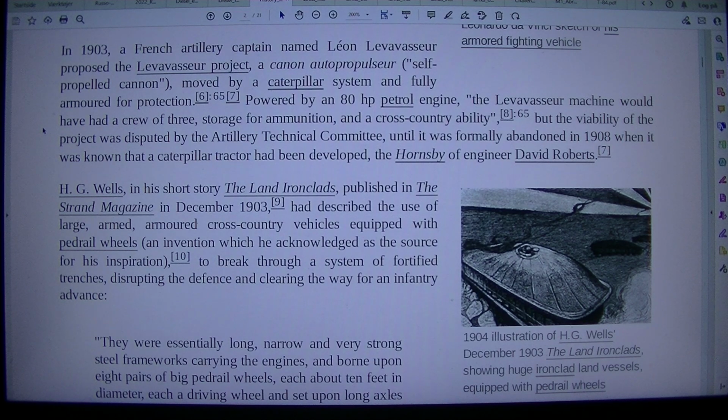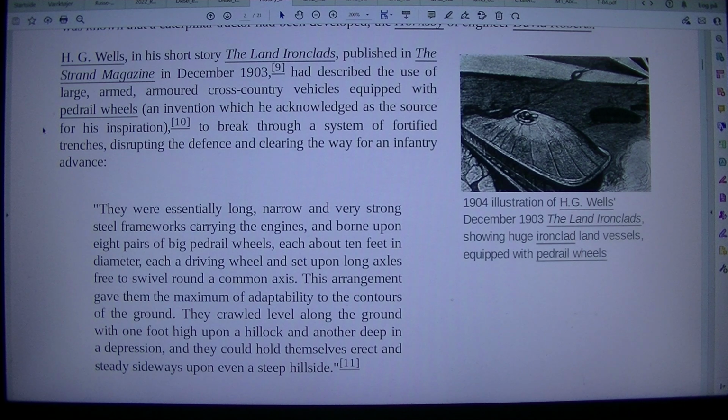1904 illustration of H. G. Wells, December 1903, The Land Ironclads, showing huge ironclad land vessels equipped with pedrail wheels. H. G. Wells, in his short story The Land Ironclads, published in the Strand magazine in December 1903, had described the use of large, armored cross-country vehicles equipped with pedrail wheels, an invention which he acknowledged as the source for his inspiration.